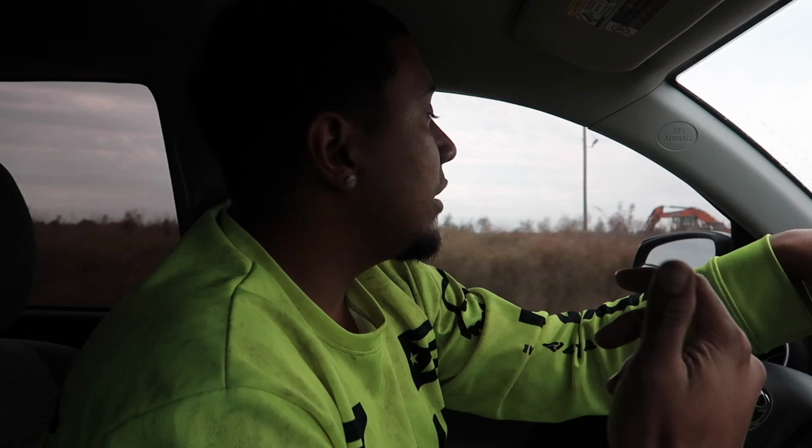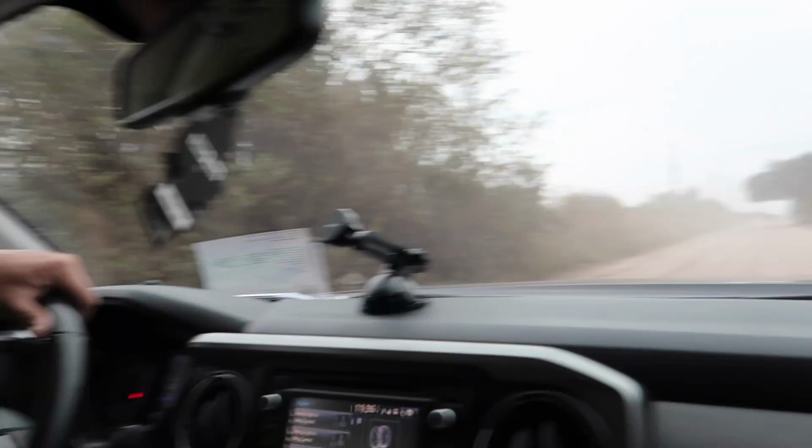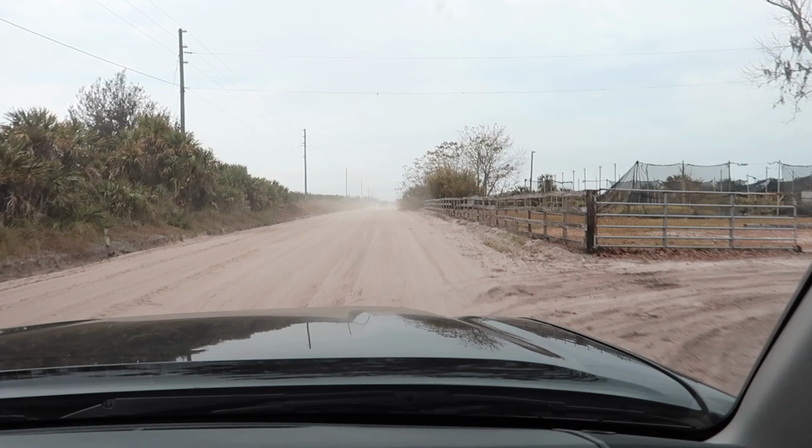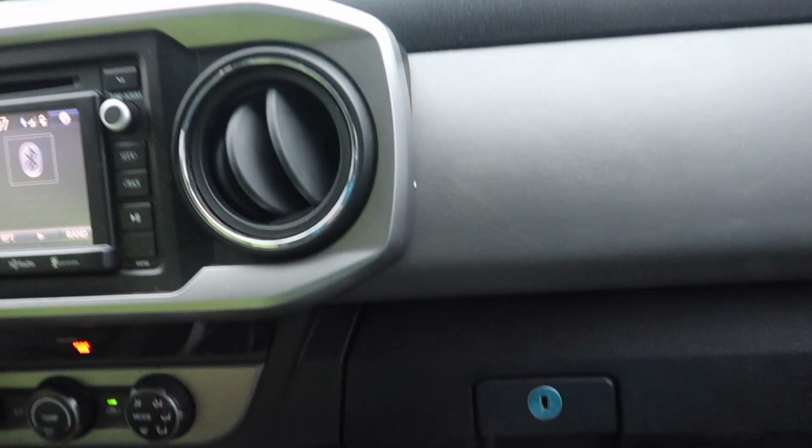You guys can hear the whole truck is shaking, and it is crazy. There's a little bit of donuts. You guys wanna do donuts? Oh shit. Oh shit. I took off traction control.